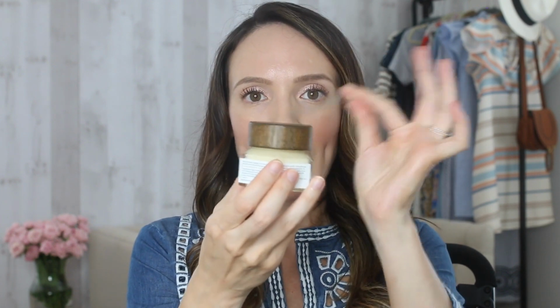Next is the Farmacy Honey Drop Lightweight Moisturizer. First of all, I have to say, I love that the little spatula that comes with it is magnetized. Because I always throw these things out, to be honest. We really want to talk about the real truth.